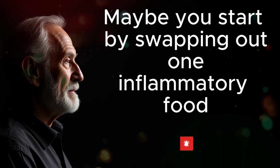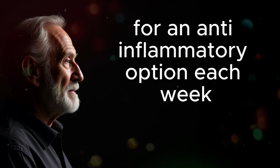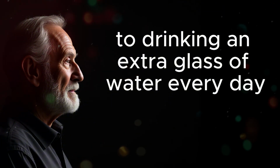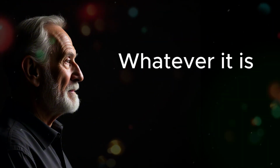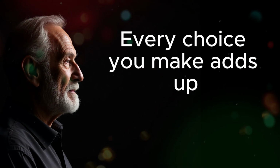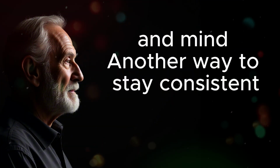Maybe you start by swapping out one inflammatory food for an anti-inflammatory option each week. Or perhaps you commit to drinking an extra glass of water every day. Whatever it is, celebrate those efforts because they matter. Every choice you make adds up, creating a ripple effect that benefits your body and mind.